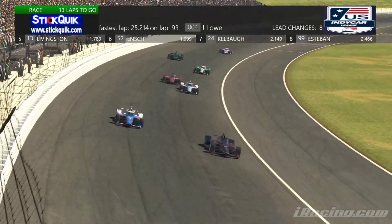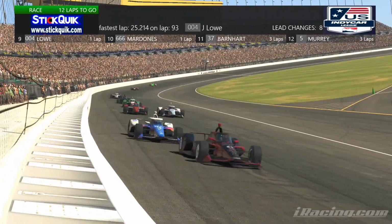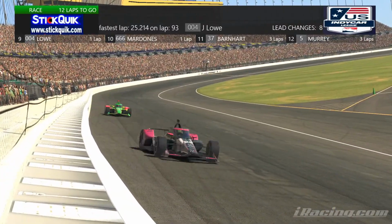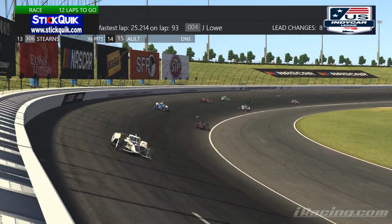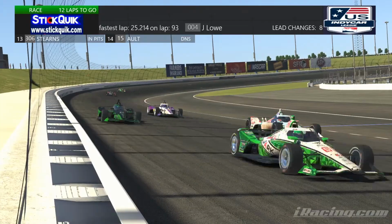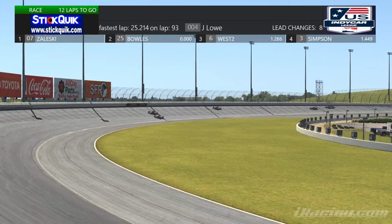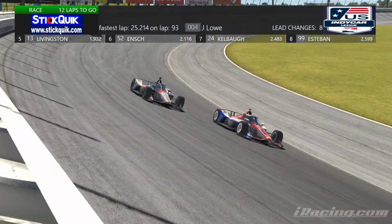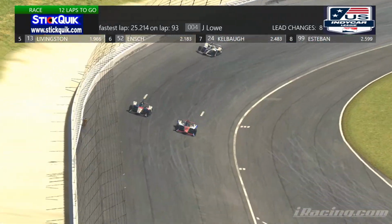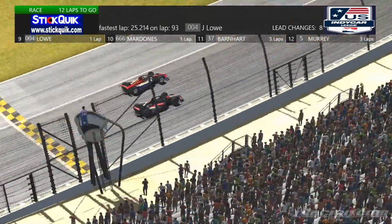Man, oh man, what a race here at Kansas, the second to last race for the US IndyCar Series, off into turn 1 and 2. He's doing a great job. David Zaleski out in front, continuing to lead. Zaleski out in front, holding off Bowles, keeping him at bay. Bowles can run the top side, but there's nothing he can do to get around him. Just not enough momentum around the top.